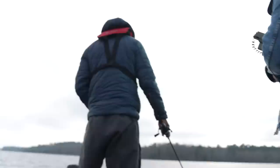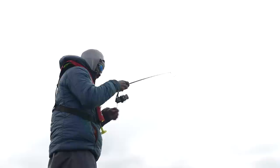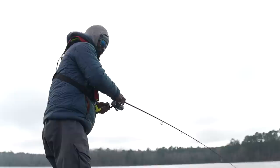That's what I love about this style of fishing, being able to see them, like using your electronics like that. It's so cool, man. We've been going around fishing and I hadn't seen any fish.